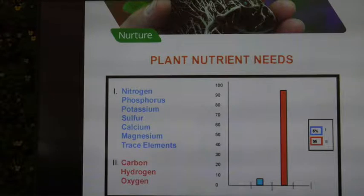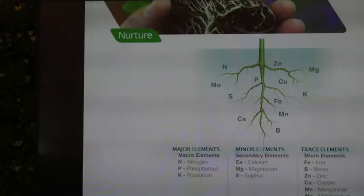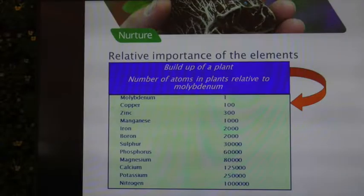So these are the sort of elements that we commonly talk about. We talk about NPK, nitrogen, phosphorus and potassium. We talk about minor elements like calcium and magnesium, and also trace elements. They're all equally essential to the plant. They're just required in different quantities. So if we took a plant and broke it down into its building blocks, its atoms, you would find that for every million parts of nitrogen, there would only be 1 part of molybdenum, and that's key to why molybdenum is a trace element. But they're all equally as important.